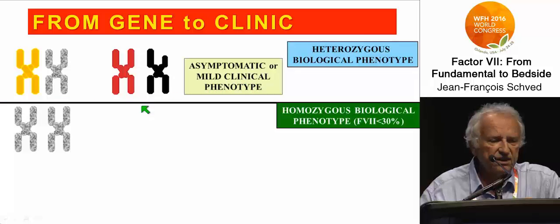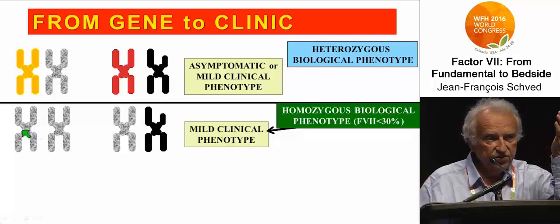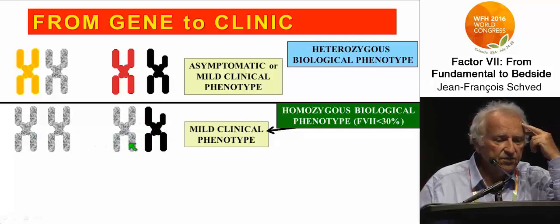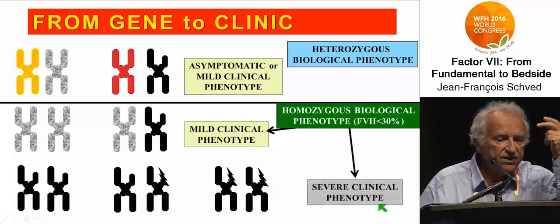Now, let us consider if you have two mild mutations, or a mild and a severe, then you will have a mild clinical phenotype because this mild mutation, of course, induces a factor VII deficiency, but you still have a little factor VII produced by the gene. So it is enough to make from this genotype a mild clinical phenotype. Then the more severe, if you have two severe mutations, whether homozygous, compound heterozygous or another heterozygous, these are very severe clinical phenotypes.